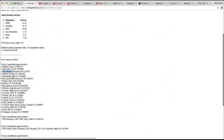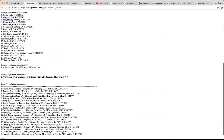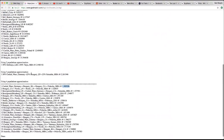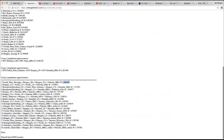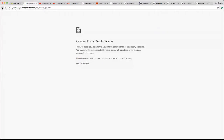British Iron Age, Halberstadt, Nordic, Hungary. And the lower the number, the more closely you match that population. So that's probably the closest, this one. Cordedware, Germany, Hungary, and Poltavka, whatever that is.